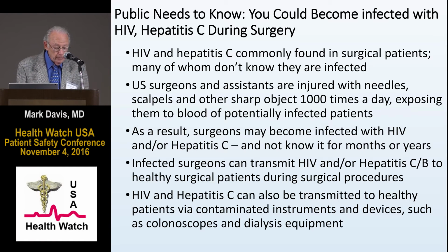So we're talking about potentially being infected with HIV and hepatitis C and other pathogens, potentially deadly infections. But this is preventable, and I will show you how it is preventable. There is technology available to surgeons and other OR personnel to reduce this risk. It's been around for decades. The nurses in the OR and the scrub techs take this very seriously and are totally on board with it. But it's the surgeon that decides what instruments will be used, and surgeons are not on board.